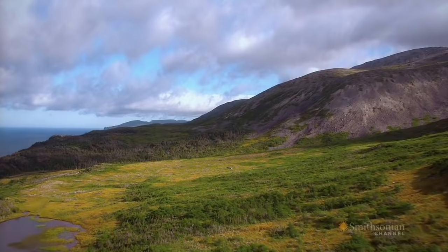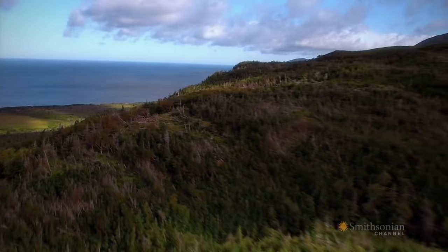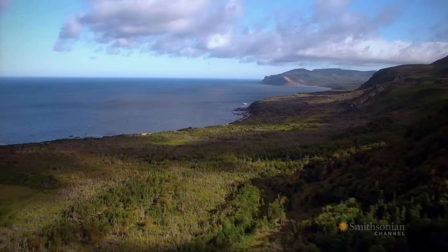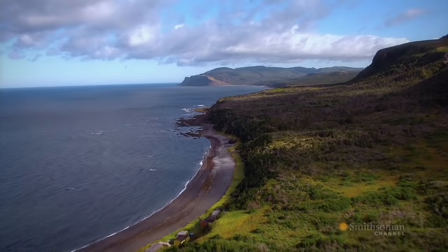Continuing north along Newfoundland's western coastline. With territorial disputes between the French and English extending into the 20th century, this was one of the last corners of North America to see permanent settlement. Even today, the region is sparsely populated, with temporary winter fishing shelters lining the coast.